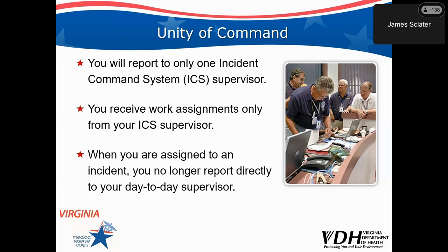You also receive work assignments only from your ICS supervisor. So in an incident command system, if you're functioning as ICS, you've been given a role in ICS, and your normal day-to-day boss is giving you command. Now, this works a little bit differently from the Reserve Corps side of it, you know, as volunteers.